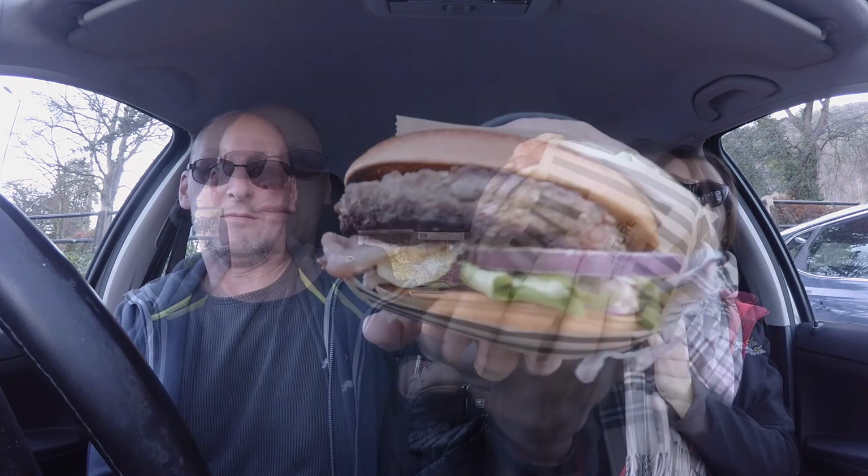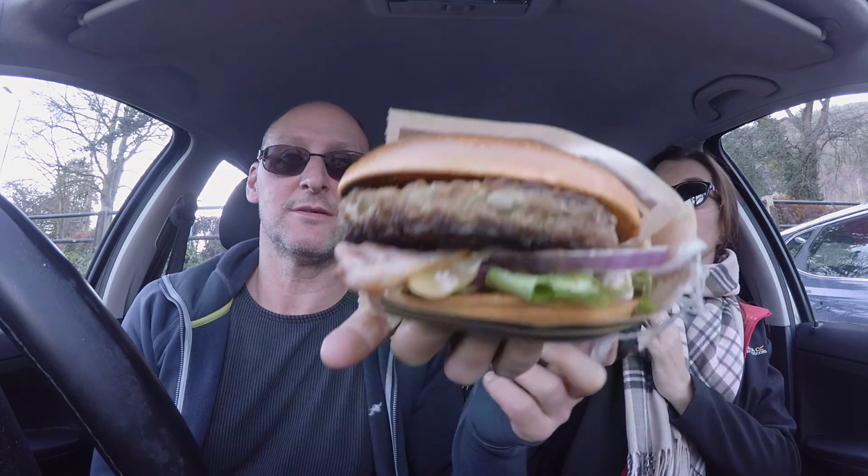What's it called? Signature Collection. Barbecue. It looked massive on the picture, didn't it? It looked massive on the picture, but yeah, it is massive. It's quite big. It is. Hold it close to the camera, and it's massive. See? Back here is small. This back here is a bit small, yeah. So, right, so let's eat that then.